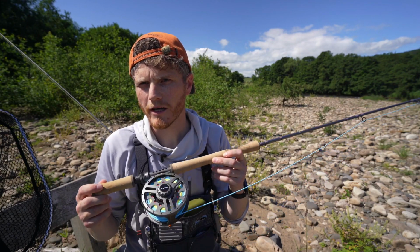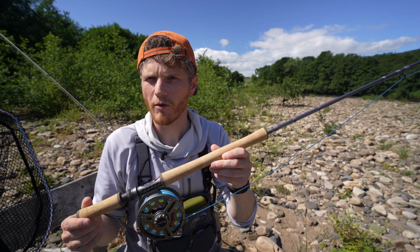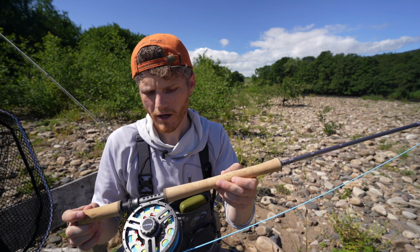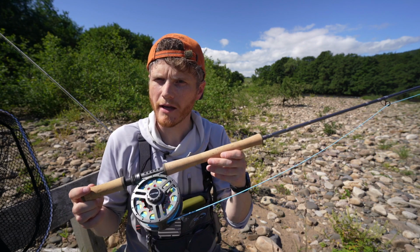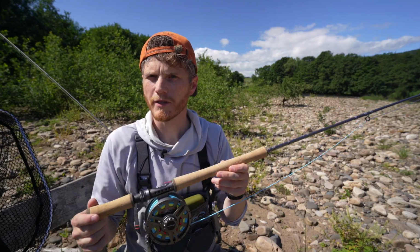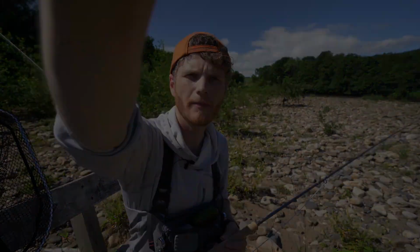And this little outfit is going to be the one that's going to get us to the far bank without breaking our backs with a single-handed rod. So we're going to be using a combination of double spey and single spey casting with this outfit. So let's hit the water and see if we can find a fish.